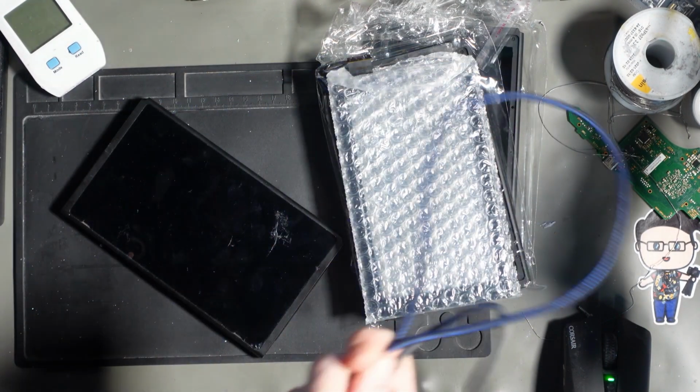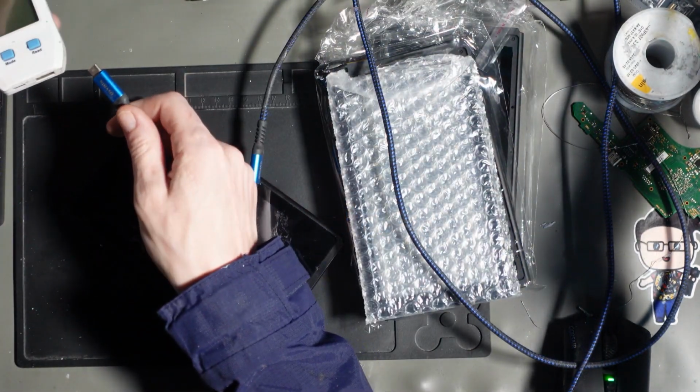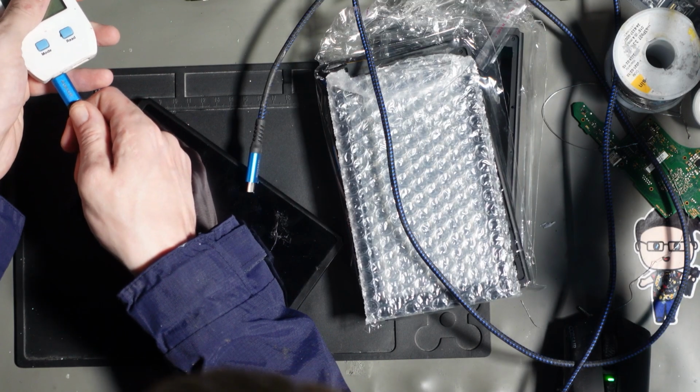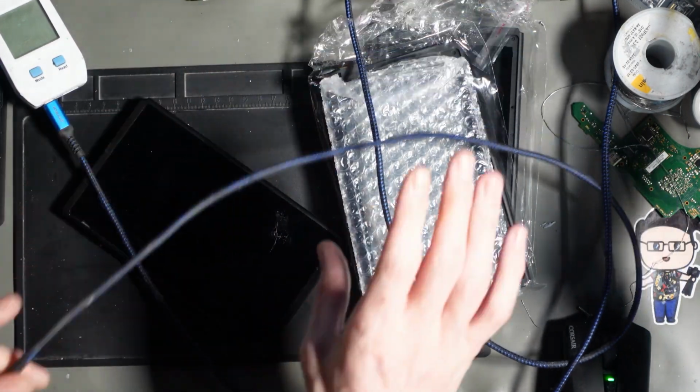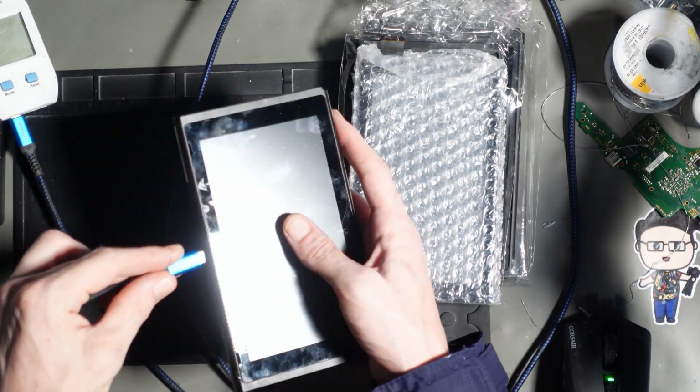So again, like I say, I want to make it very clear here that I'm not blaming anyone for this. I packaged them up. Obviously, I didn't package them up well enough, which means that I am responsible for them. They didn't arrive back safely, so I've got to cover them.